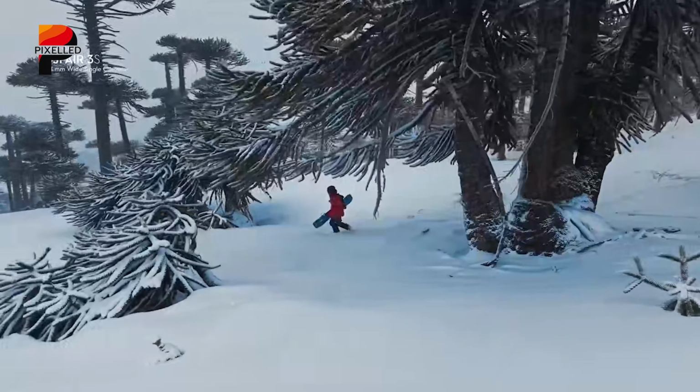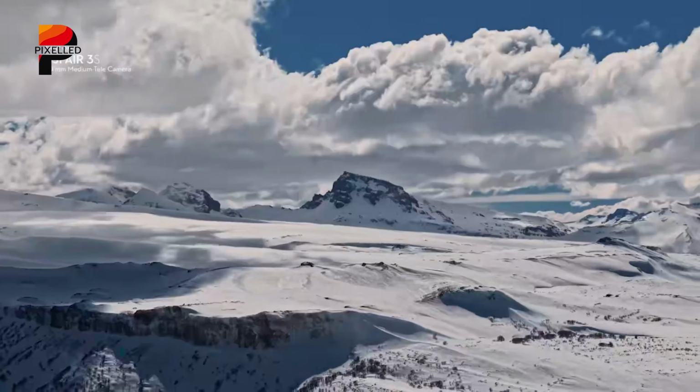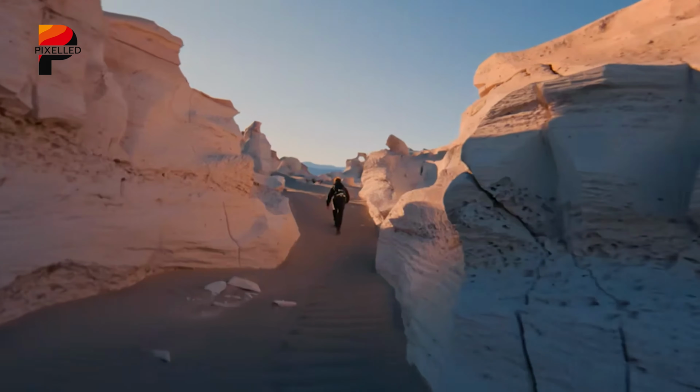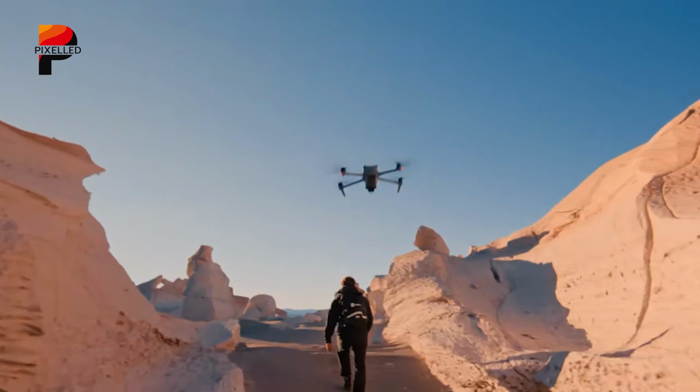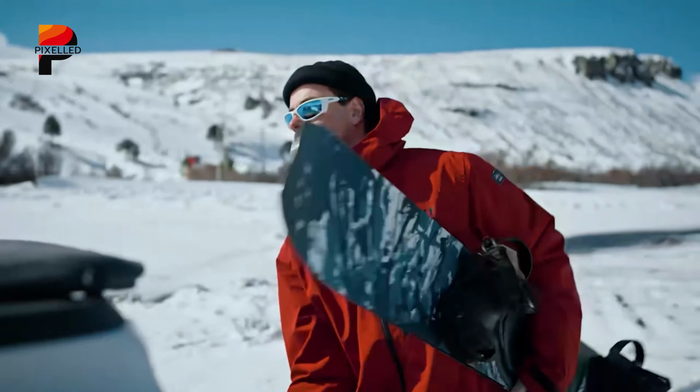The Air 4's true rival might be its predecessor. With used Air 3 units likely flooding the market post-launch, budget-conscious buyers could snag a last-gen bargain. DJI's challenge is to make the Air 4's upgrades indispensable rather than optional.